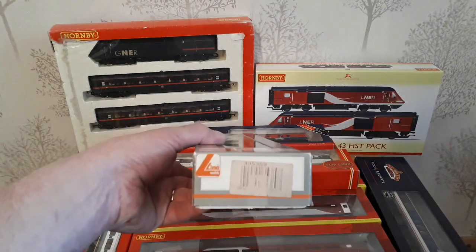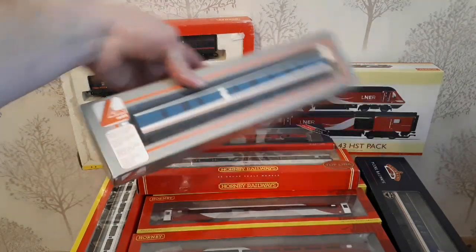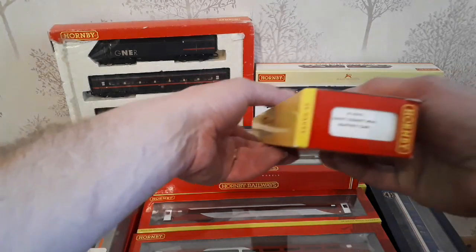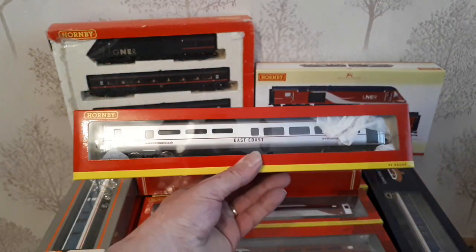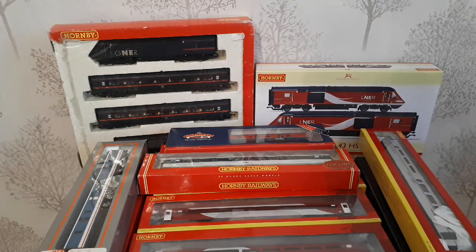And Lima 305389, another Network Southeast coach. Got R4542, another one of the East Coast Mark 4s, which is the buffet car. So I'll have to get a video done soon of all 3 Class 91 rakes that I've got.